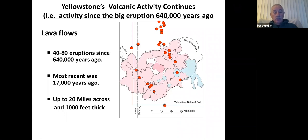Yellowstone's volcanic activity does continue. There have been lava flows since 1640, and the most recent was 17 years ago. Actually, from a volcanologist who, in a small-world coincidence, was dating a nephew of mine for a while, the current thinking is that if Yellowstone has another major event, it's going to be a big lava flow, not a big explosion. So that's the good news. These lava flows are huge. They can be up to 20 miles across and 1,000 feet thick, but at least they're lava flows, not explosive volcanoes.